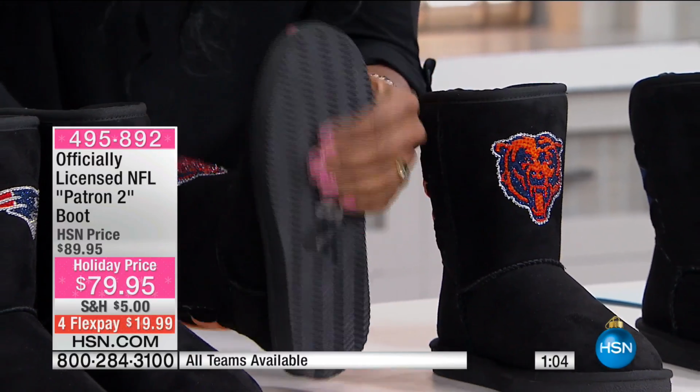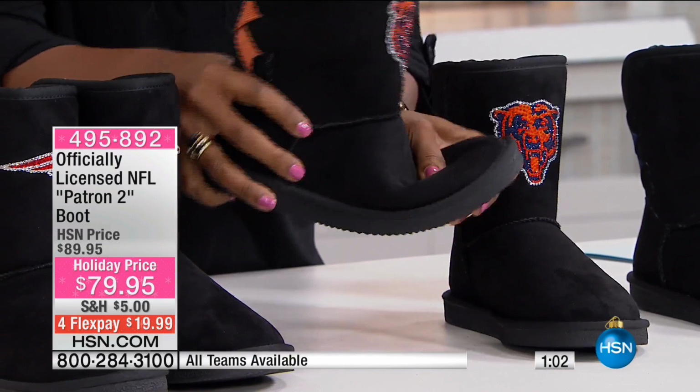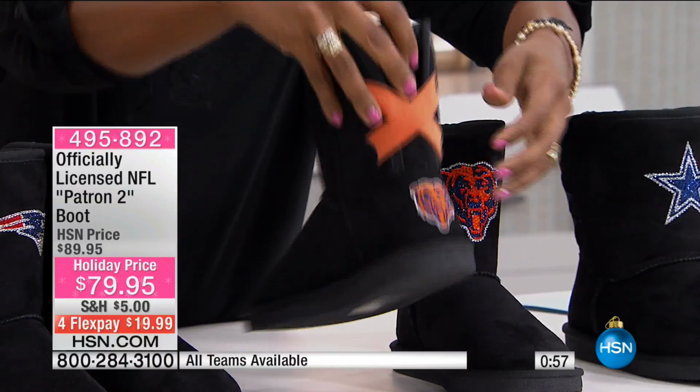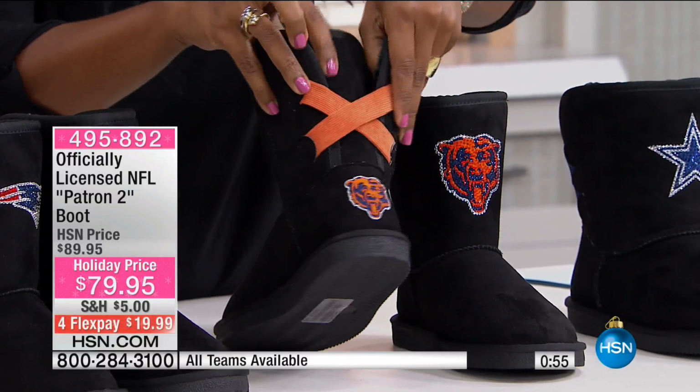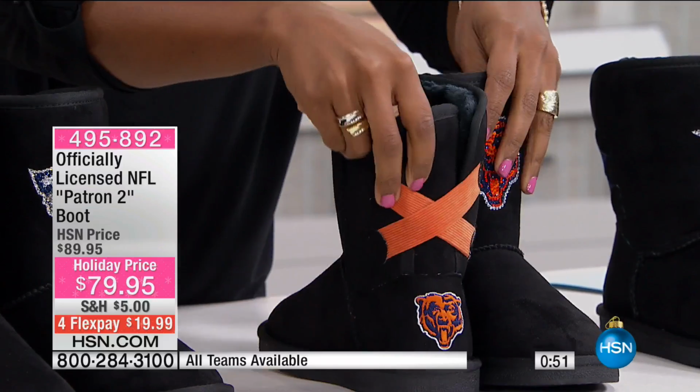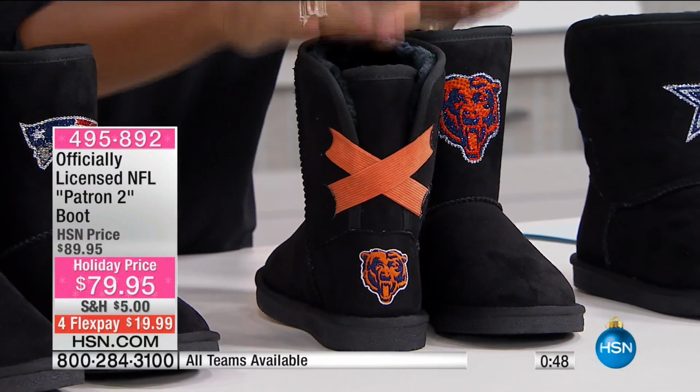You do have grip on the bottom, which is important, and these are flexible, okay? So you're gonna be able to walk in them, and you might not wanna take them off when you get to where you're going, but you don't have to. You know what, you're rocking your favorite team. So here they are. This is the way that you go.